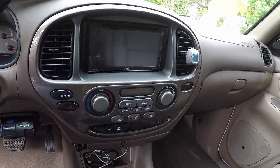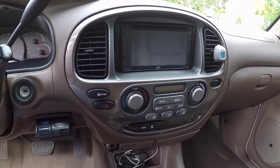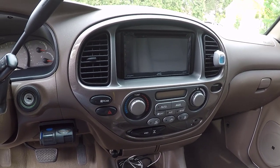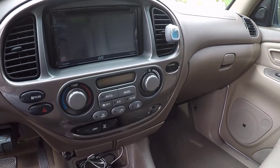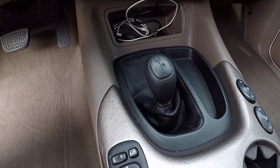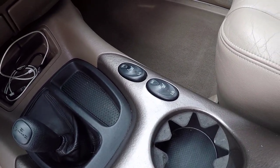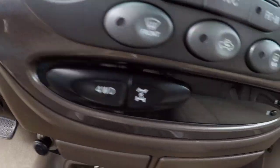The stereo and the climate control buttons and knobs are larger than those in most vehicles, and that's definitely true, and are clustered in a pod in the center of the dash. Yeah, they're nice. They're easy to reach. They're cool. You got your mirror controls down here. You got your four-wheel high and low and all that. You got your heated seat controls over here. You got lots of cup holders. You got your four-wheel drive.